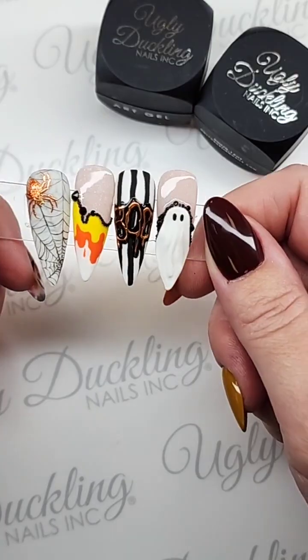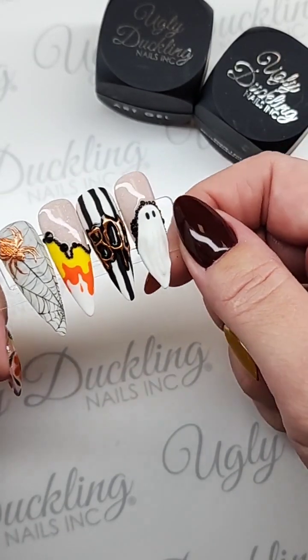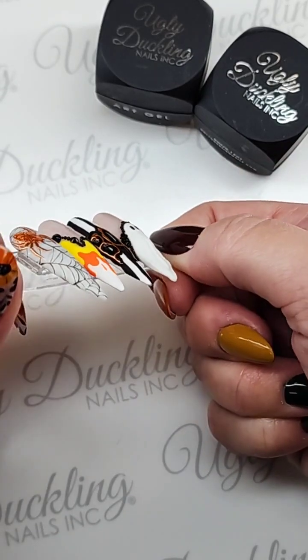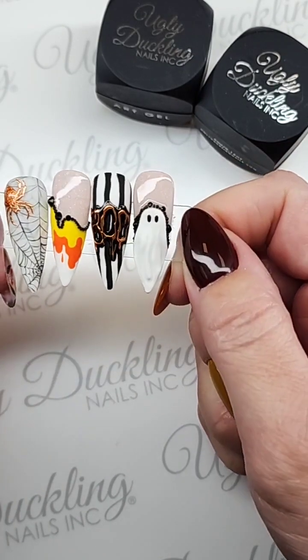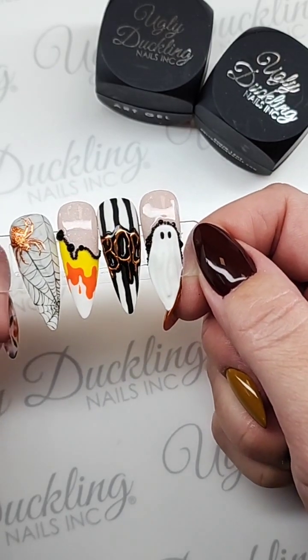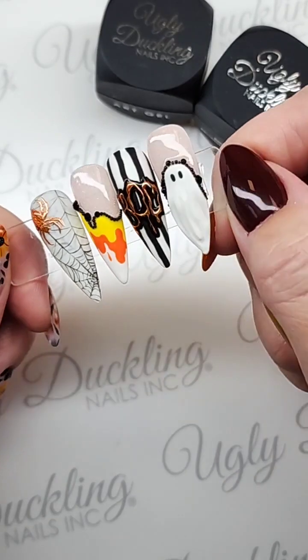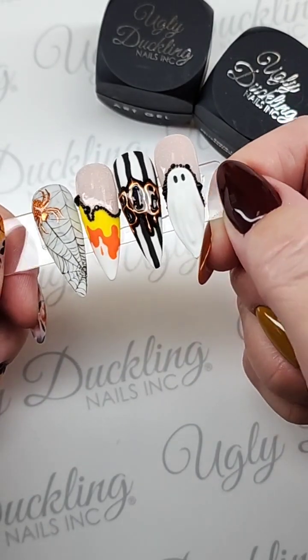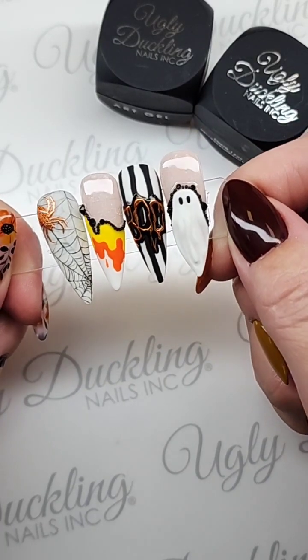And last but not least, we are going to do this cute little ghosty, and it is textured, kind of 3D. I guess you could classify this as a French, maybe like an inverted French. Yes, or like a, I have the word, it's on the tip of my tongue. I just wanted to say how much I love how you outlined this ghost the way you did. It's very cute. Thank you.